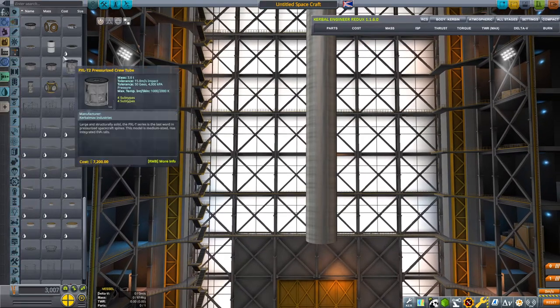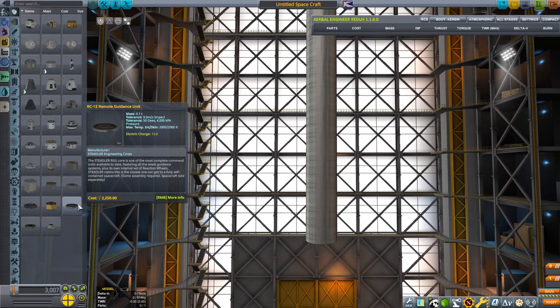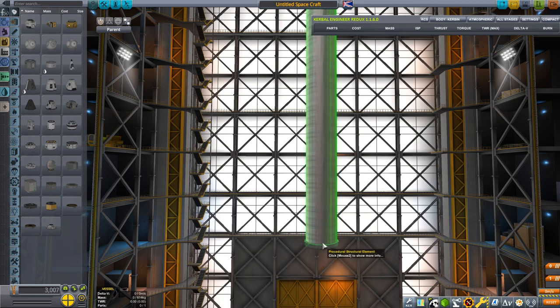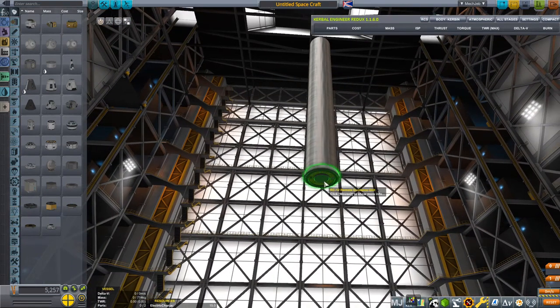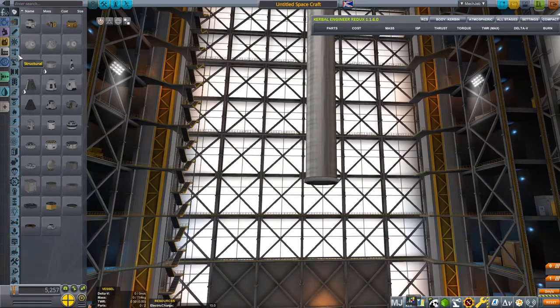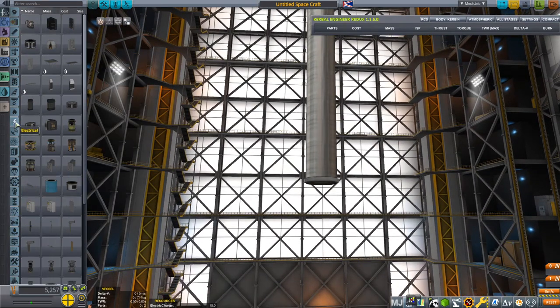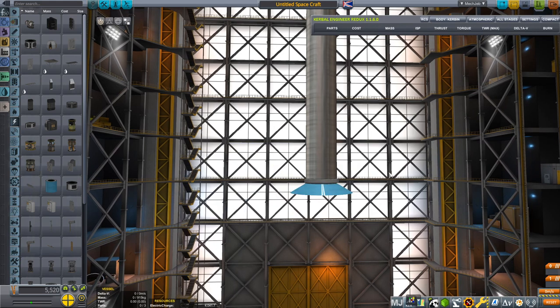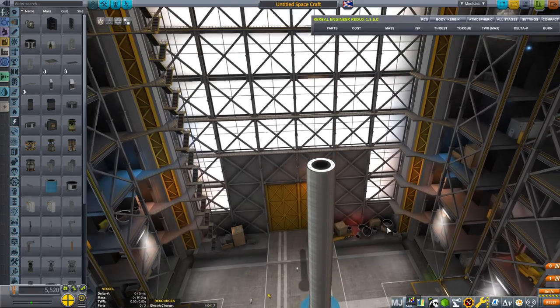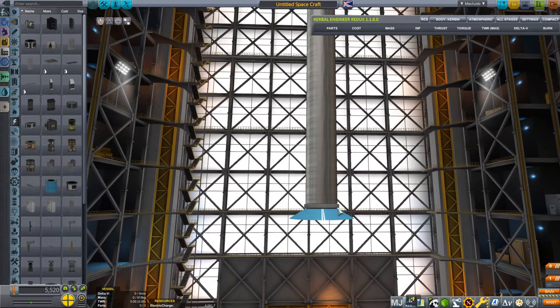And this is going to need a control unit, right? And then a battery. What I'm going to do is put the battery on the end here, and we're going to change it into a cone shape. The top is going to be 1.25, the bottom is going to be 2.5, so the adapters are actually going to be utility parts.